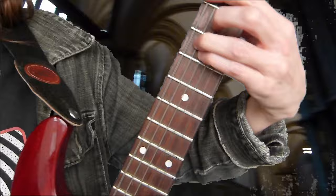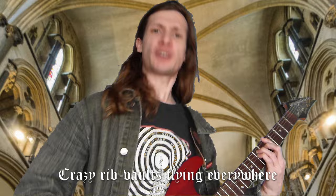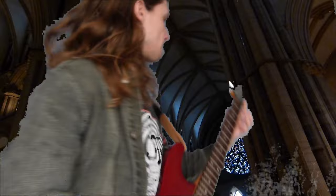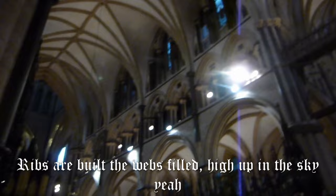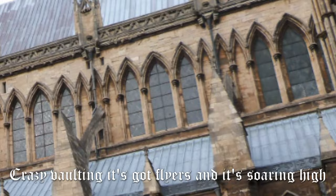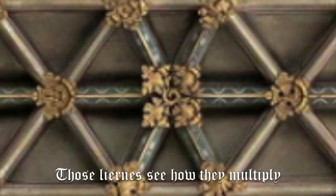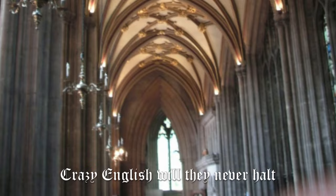In the air, crazy ripples flying everywhere. It's eccentric, the French say it's wrong. When they see that witch rip running all alone. Rips up field, the whips filled high up in the sky. Crazy vaults and it's got flyers and it's soaring high. Crazy vaults. Never let up, this errant subdivide. Those liernes see how they multiply. Crazy English, will they never halt? German Gothic is all our fault.